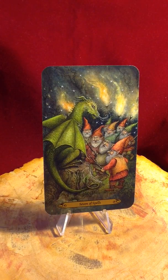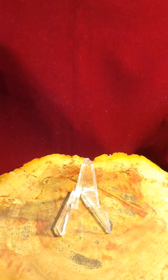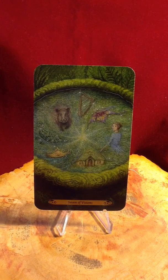For the sevens, now that you're all rested up from the sixes, the sevens present you with some problems to solve. Each seven holds a predicament and a choice to take action or not yet. The Seven of Spells says, stand your ground. The Seven of Visions says, distill your desires, meaning, choose something. Get focused on what you want, yeah?